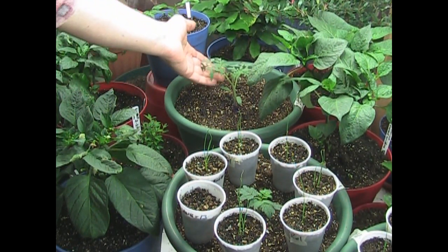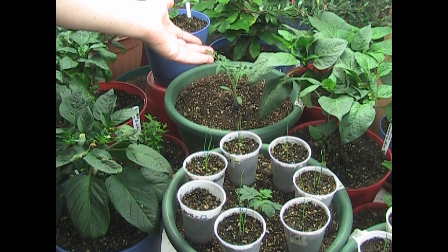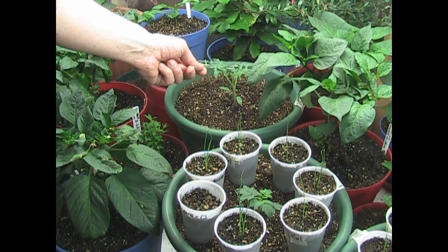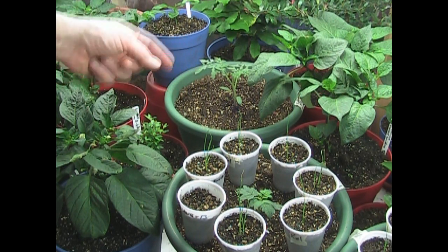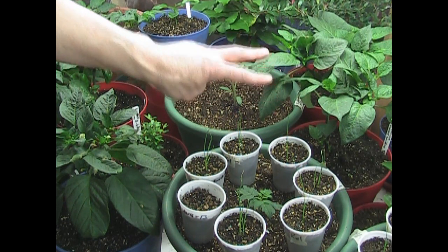This is called a silver fir tomato. Somebody sent me seeds for a silver fir tomato, and I decided to grow it because I looked it up and I thought, wow, I want that in my garden. So I have 3 tomato plants to grow out in the garden.